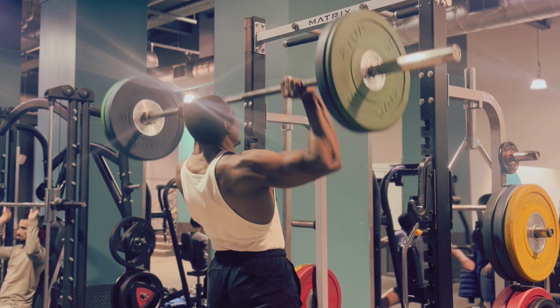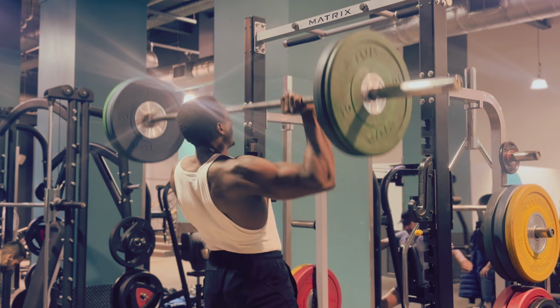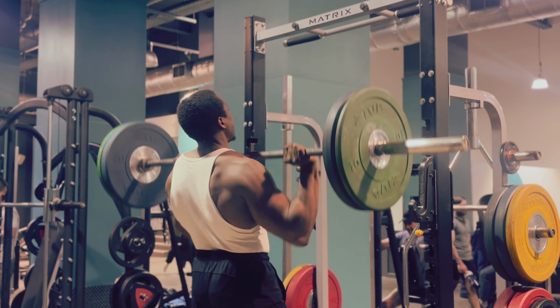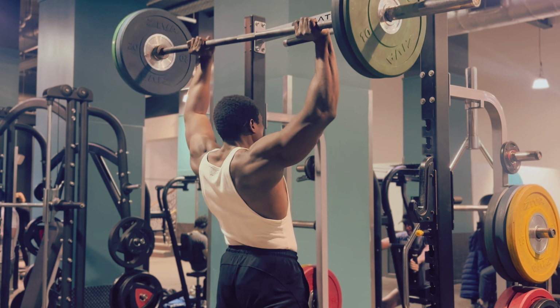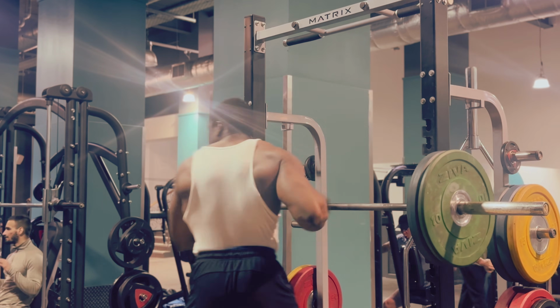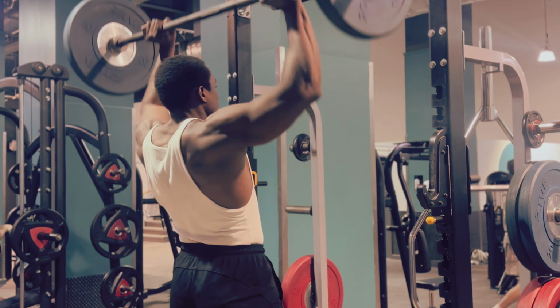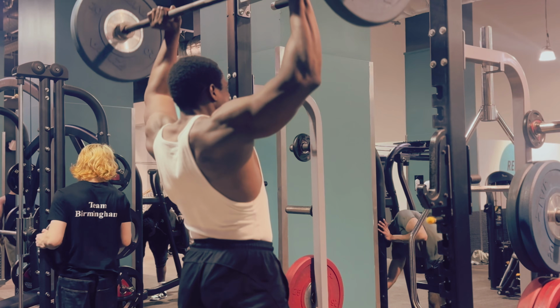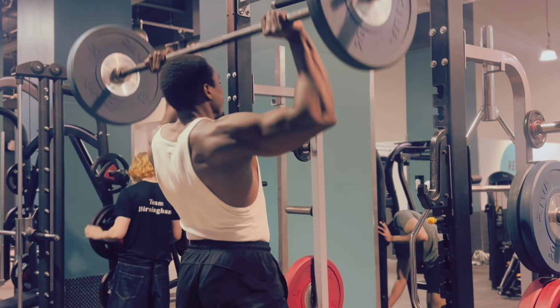Exercise number 10, military press. The benefit: to take a punch or to keep your hands up in the championship rounds, you need bulletproof shoulders. The standing barbell military press builds overhead strength, tricep lockout power, and forces the core to remain tight under a heavy overhead load. Optimal sets and reps: 4 sets, 5 to 6 reps.